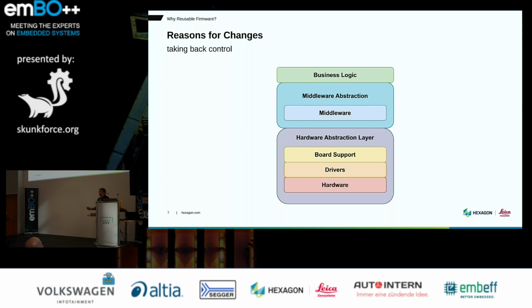So the most important thing is the hardware abstraction layer. If you cannot adapt your hardware from your software product, each change in hardware will end up in huge changes of your software.